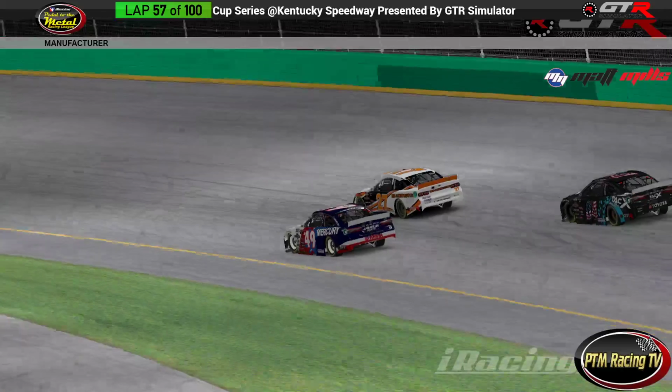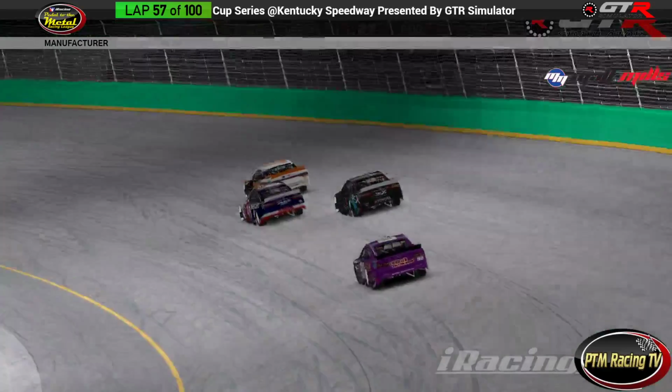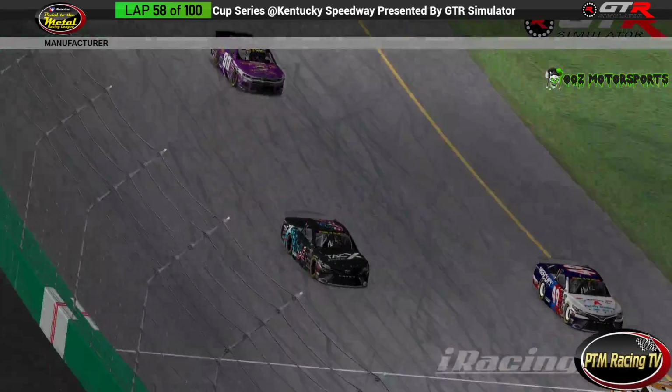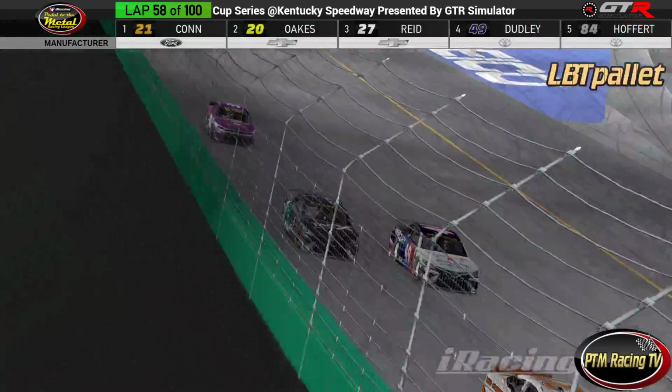He's been waiting for this one now. Hoffer kept right up there with Dudley and Reed. But Dudley not able to hold back Reed. Corey Reed, strong showing there off of corner number four. And now the 27 moves into third. And Hoffer not too far behind here, folks.